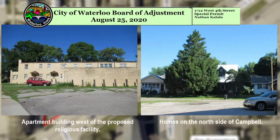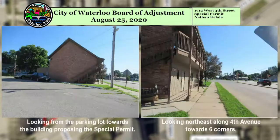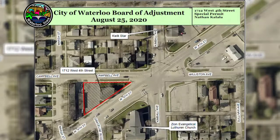The building had been previously used as part of Zion Lutheran Church, once serving as a location for its youth ministry activities. The layout and hours of the church facility would appear to be compatible to the immediate and abutting properties to this location. The request was recommended for approval unanimously by the Waterloo Planning and Zoning Commission at the August 4th, 2020 meeting.